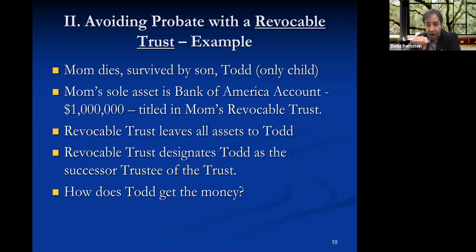Then it says that upon my mom's death, I become the trustee. That means that when she dies, I'm the trustee. I have legal authority over all of the trust assets. So what I do is I bring the trust agreement and my mother's death certificate down to Bank of America, and I show them that she's dead by the death certificate. And then I show them the revocable trust agreement. And I say, see here, my mom was the trustee, and it says here that I'm the backup trustee. That gives me legal authority over the money. And now I, as the successor trustee, can withdraw the money. I don't need permission from the probate court. The authority I have comes from the revocable trust agreement.